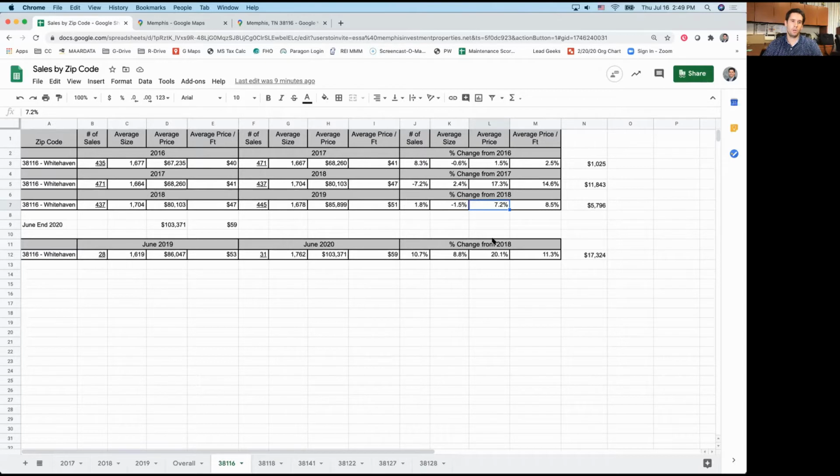Why is this zip code appreciating? Gentrification, a lot of houses getting renovated in this area. I feel like there's a lot of pride in ownership when you drive through this area, especially near the Graceland area and the typical larger house areas, like where houses are 16, 17, 1,800 square feet plus. So that is kind of my take on 38116.